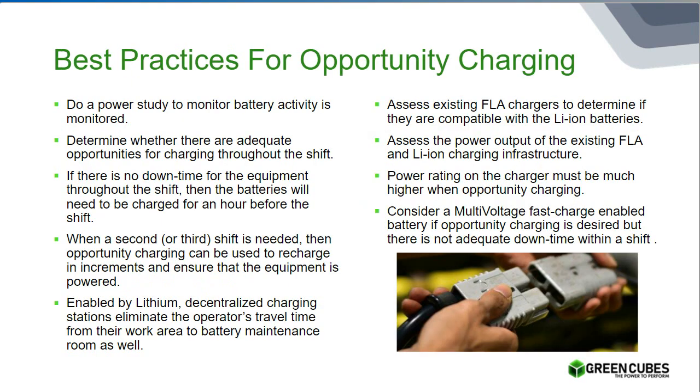What are the best practices for opportunity charging? These are going to be the same regardless of lead acid or lithium-ion. So you want to do a power study where the battery activity is monitored. Based on that data, you can determine whether there are adequate opportunities for charging throughout the shift. If there's no downtime for the equipment throughout the shift, then the batteries will need to be charged an hour before the shift. Single shift versus multi-shift operations can determine the value of opportunity charging.